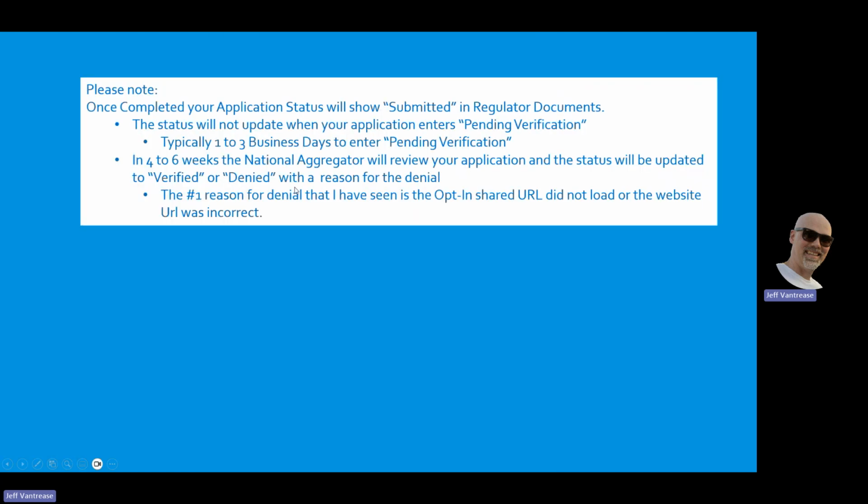The final thing, just to go over some quick notes about the application status. Once you submit this in the Azure portal under regulatory documents, it will say submitted. In 1 to 3 days, it'll normally go into pending verification and you'll be able to start sending messages. The status is not going to say pending verification; it will still say submitted. If you're working with a Microsoft engineer, please provide the application ID to them and they can check the status and give you that final okay when it is in pending.